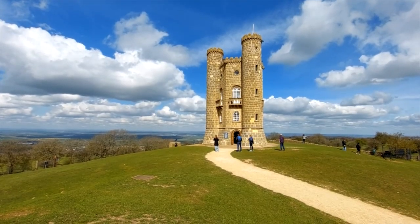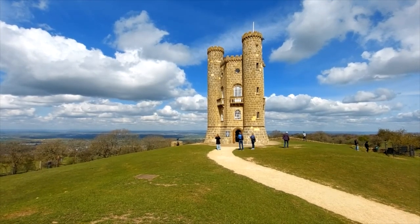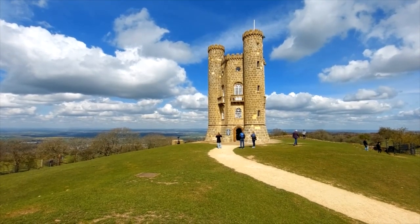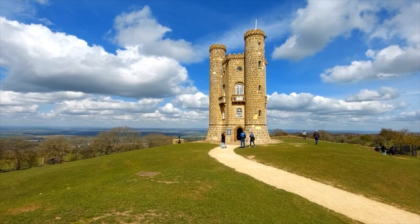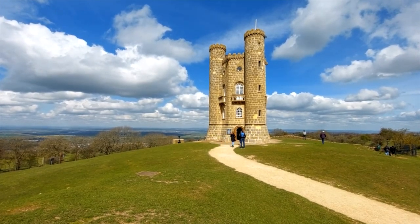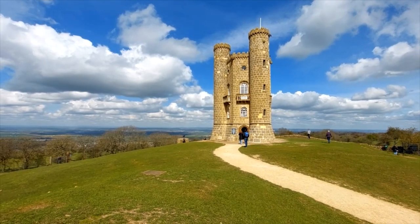Now this one could even be said to be a better view, bearing in mind you've got all the distance, lovely clouds, path coming in from the right. Yep, lovely bit of distance as well.